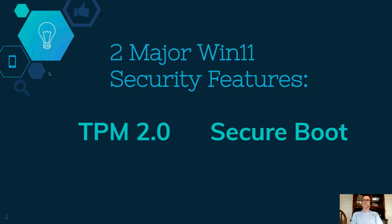And Secure Boot is an issue. I don't think actually Secure Boot's an actual issue. But again, some computers have it, some computers don't have it. And the hardware requirements, especially the article you posted on Facebook, are the biggest, loudest complaint about Windows 11. Right. Generally speaking, these are both good. They make good security sense.